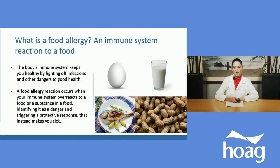So what is a food allergy? It is an immune system reaction to a food. The body's immune system keeps you healthy by fighting off infections and other dangers to good health. A food allergy reaction occurs when your immune system overreacts to a food or a substance in a food, identifying it as a danger and triggering a protective response. But instead, this response actually makes you sick.